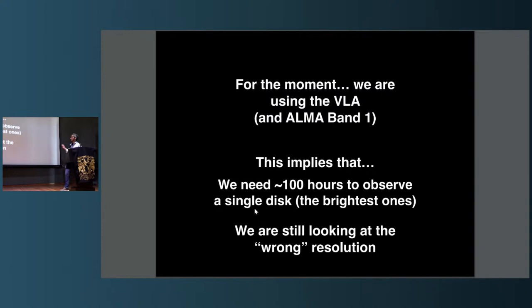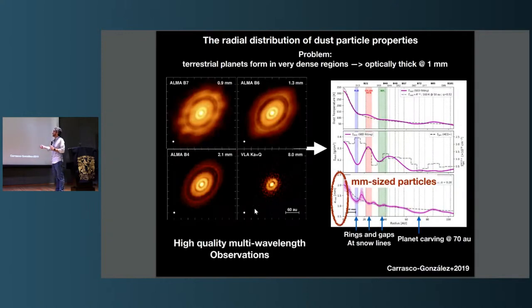For the moment, we are using the VLA, and this implies we need hundreds of hours to observe this disk. But I'm going to show some examples. This is what we can do combining multi-wavelength observations with ALMA and VLA. With the VLA, you detect the central part of the disk and the larger particles. And from this, we can get the physical parameters of the disk radially. And we can see where there is a planet or changes in the size and the density related to the snow lines. And these are millimeter-sized particles.